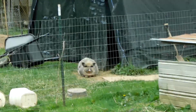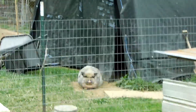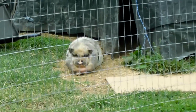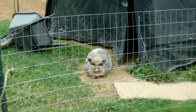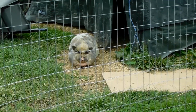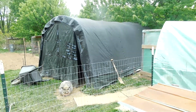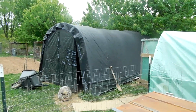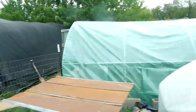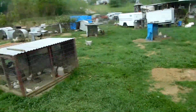Ruby, what we doing, Mama? She's waiting to be fed. Say it's feeding time? Huh? About that time? She stays in the tractor shed now. That's her spot. So we don't mind. She don't really root up or do anything like that. She's a pot belly. Miniature one.